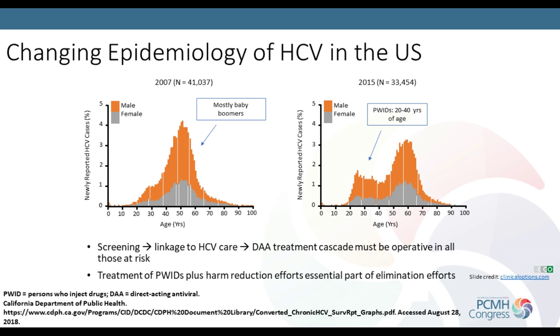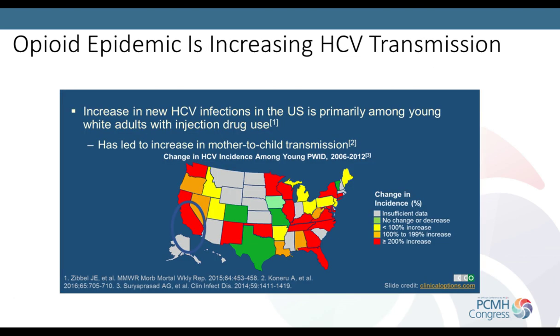But if you look at the epidemiology of the infection, it's changed. In 2007, you can see it was all baby boomers, and the peak age was around 55. Now it's around 65 in the baby boom population, but you have a second group here, this second peak that's around age 25. And these are the PWIDs that are acquiring hepatitis C infection. So this has occurred in an unequal fashion throughout the United States. You can see the red states, there's been over a 200% increase in the number of young white adults that inject drugs that have developed hepatitis C. And the white states we don't have data for, but you can see California is in this high risk population. Lots of states in the Midwest and the South, etc.